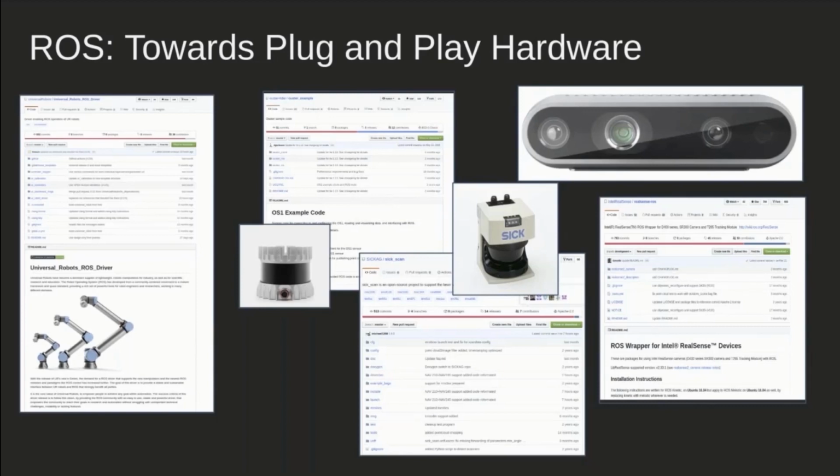I just have a couple GitHub pages here from a couple packages that have been released. So Universal Robots has an arm driver for ROS. Both SICK and Intel, the Intel RealSense cameras, have drivers that are just ready to go with ROS. So it should be fairly quick and easy to get started with them.